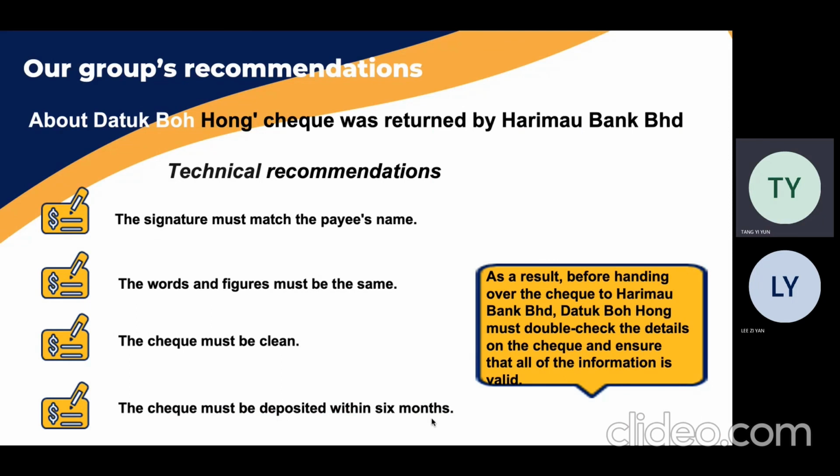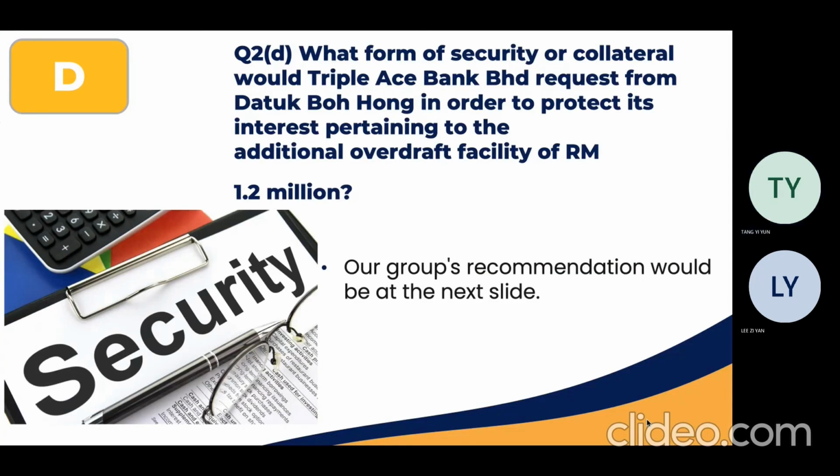There might be some issues with the check, such as the signature does not match the payee's name, the words and figures differ, the check has been altered, the check has expired for 6 months or longer, and lastly, the check being a bad check. As a result, before turning the check over to Harimau Bank Berhad, Dato Bohong must double-check the information on the check and make sure that all the information is valid. For instance, the signature must match the payee's name, the words and figures must be the same, the check must be clean, and the check must be deposited within 6 months. Next, I will pass the mic to Ziyan to continue the question D.